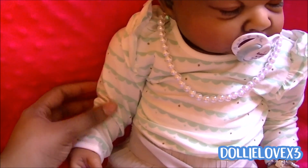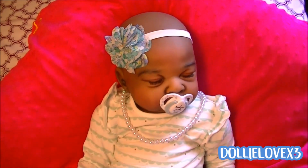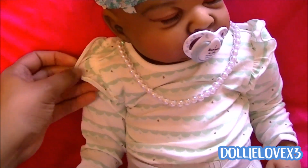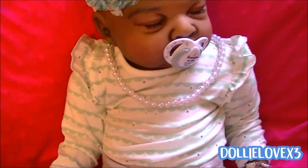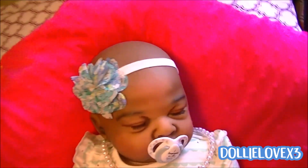This top is so well made. It's so soft. It's from H&M. I don't know if you guys have ever had a chance to shop there. I haven't, because I don't even think we have one. But the quality of their clothes is really, really good. So if the price is expensive, it's definitely worth it.